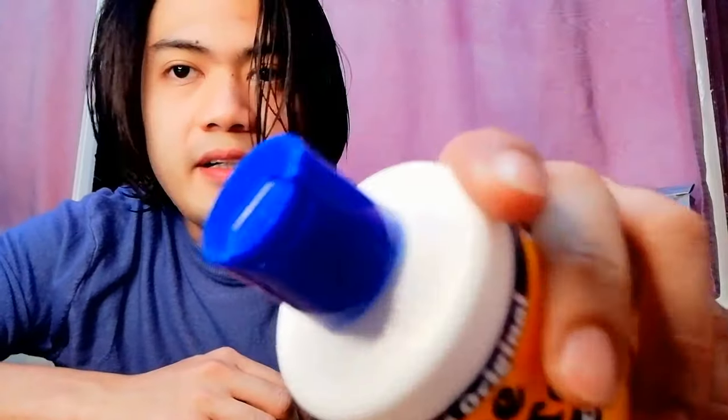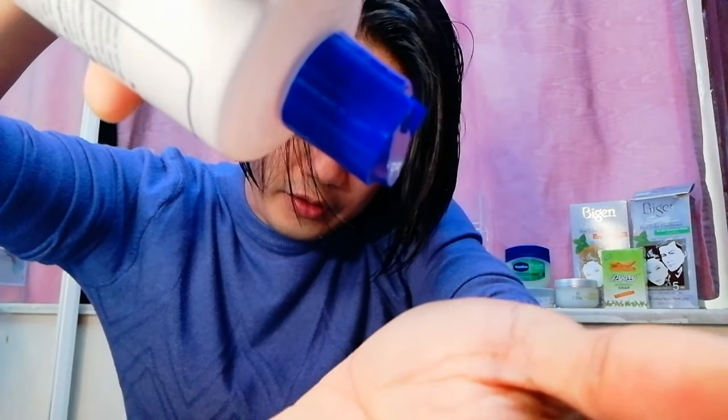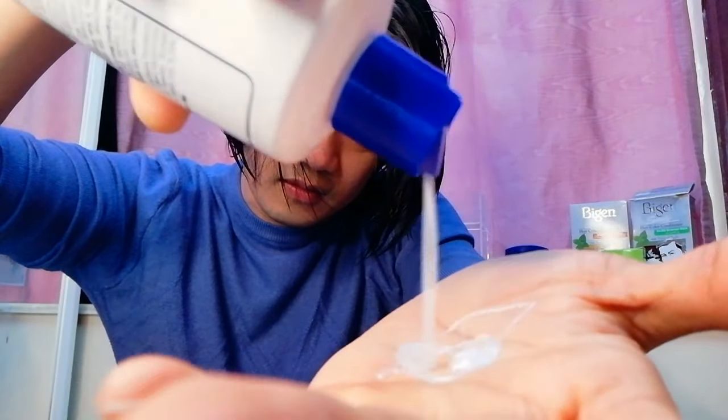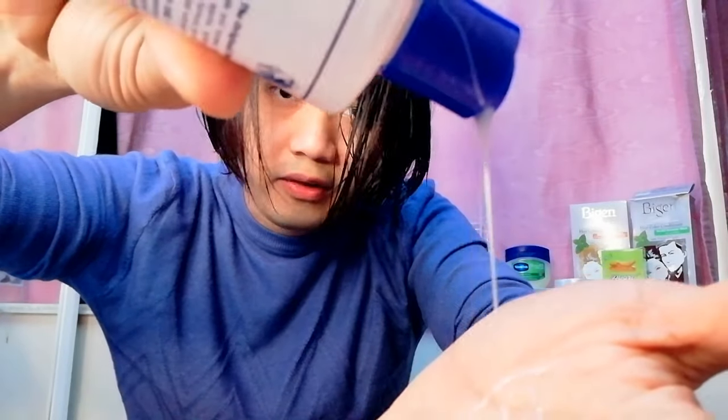And if you will go into smell, yung scent niya hindi masyadong matapang. Aww. So you can open it from here. Yan. So you have to press it from here and just put it on your palm. And you can use, depends on the volume and the length of your hair.